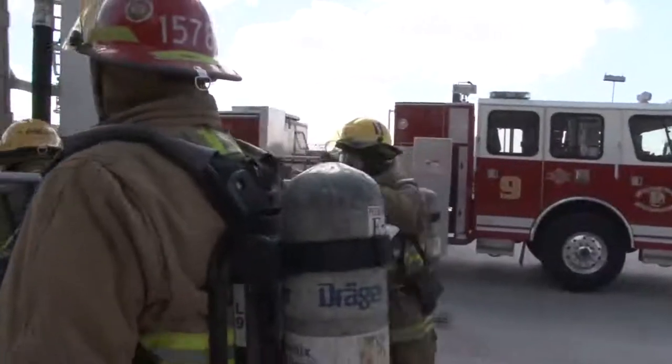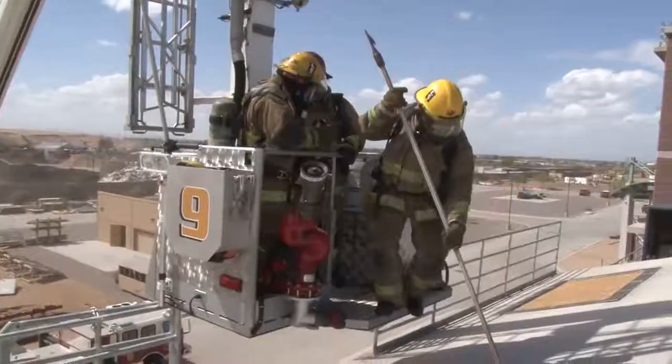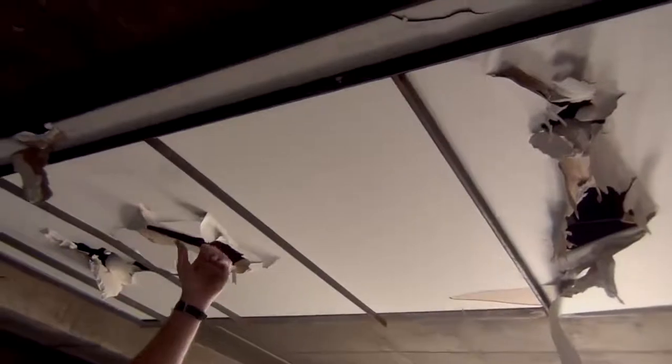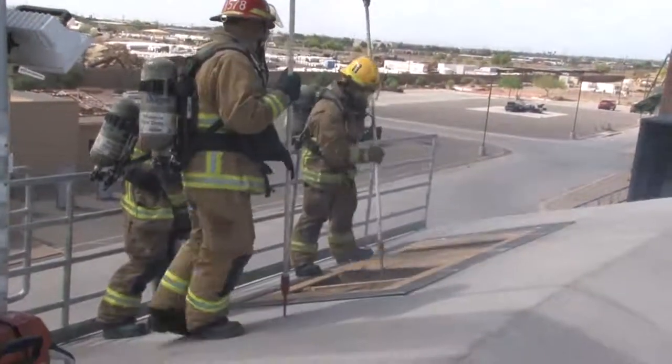The ladder company, which you saw in the video, is on the roof cutting a hole, that's above here. They can cut down and then actually push out the drywall just like a regular house. So once we open up the roof with vertical ventilation, that allows the heat and the smoke to escape up like a chimney.